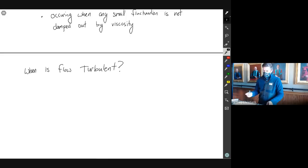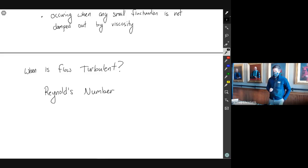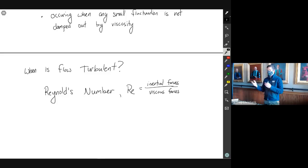And we'll do that by looking at the Reynolds number. Probably the most important number in fluid mechanics, the Reynolds number. So the Reynolds number is equal to the ratio of inertial forces divided by viscous forces. So it will essentially tell us, when does inertia win, right?